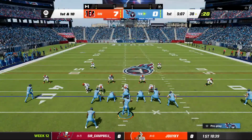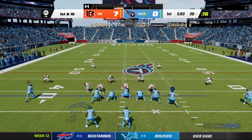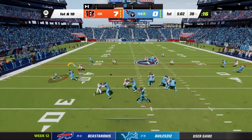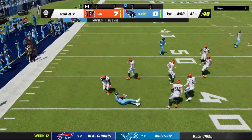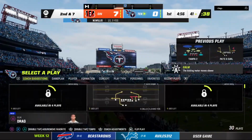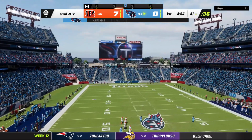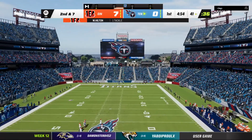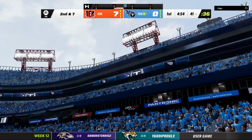So here's a 1st and 10 at the 38. Now Willis on 1st and 10. Check down, complete to Haskins, and just 3 yards on the catch there. He couldn't get away. And it's 2nd down. The Titans at 6-4 now on the year, and they come in losers of 2 straight, so trying to turn things around here.